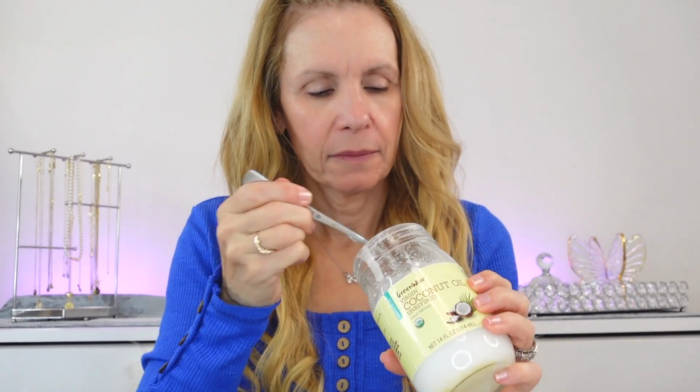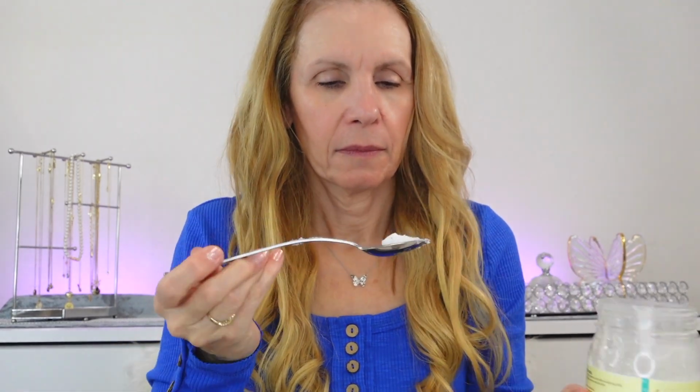So oil pulling, you have to be consistent with it. I do it every day for around 15 minutes. You just put about a teaspoon or a half a teaspoon of coconut oil in your mouth, and you do like you're swishing with mouthwash, and you swish, swish, swish. And then when you're done, you put it in a paper cup and throw it in your trash. You do not want to spit this down your drain because it's going to clog your drain. So I always make sure to throw it away in the trash can.